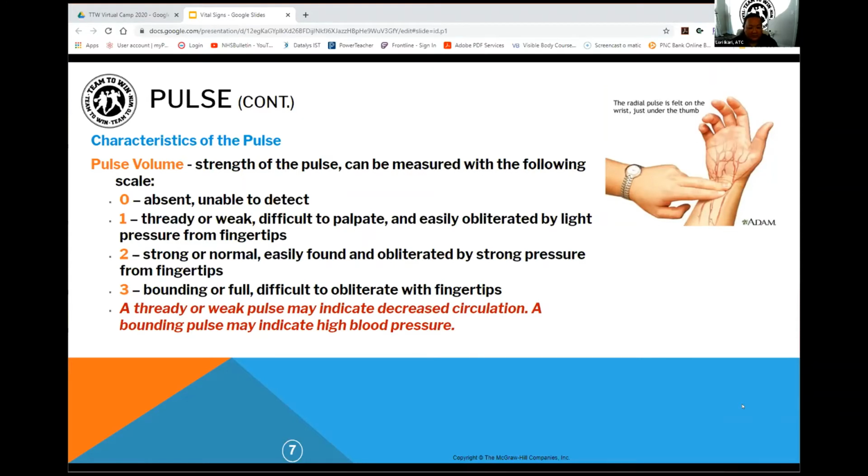So 0, absent is 0. If it's getting thready or weak, like kind of in that bradycardia, then it's going to be a 1. If it's strong, normal, then it's going to be a 2. Now, if you go faster and it's bounding, kind of like the tachycardia that we were talking about, then it's going to be a 3. And this is what EMS is going to grade you on in terms of the pulse rates.